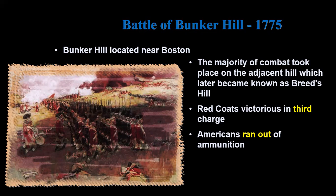If they had had more ammo and gunpowder all stocked up, they probably could have won this battle, which would have been an even bigger hit on the British, right? And because of that fact, even though they technically lost the battle, the Americans, it was a moral victory. It's like, hey, the only reason we lost, we ran out of bullets to kill them with. So, like, if we had more, we would have won. So, like, they were not disheartened. They didn't lose any of that vigor for the fight.